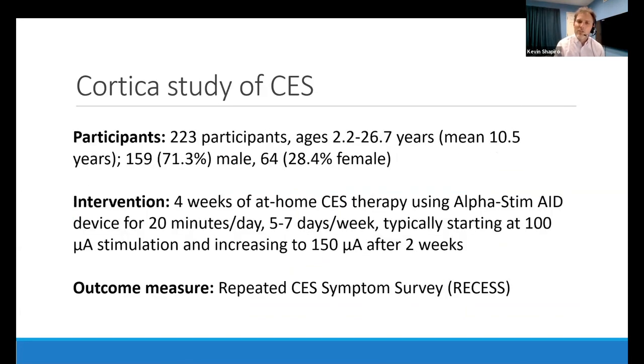And so we've studied this in a group larger than this number at this point, but at the last reanalysis of data, we looked at about 223 participants who ranged in age from about 2 to about 27 years, who were prescribed CES for one of the indications that I mentioned related to autonomic dysregulation. The participants wore the device at home for 20 minutes a day, 5 to 7 days a week, typically starting at 100 microamperes of stimulation. And we measured response using a survey that was completed by their parents or caregivers.